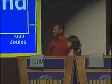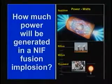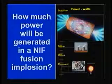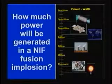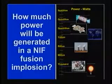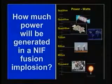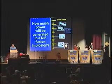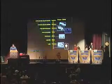200 quadrillion watts, where does that fit on the scale? This is again another factor of 100 above where the Earth is. This is really kind of a remarkable thing. So if you can make it happen a few times a second, you can create energy and power that are enough to do it. So let's look at the final score here.